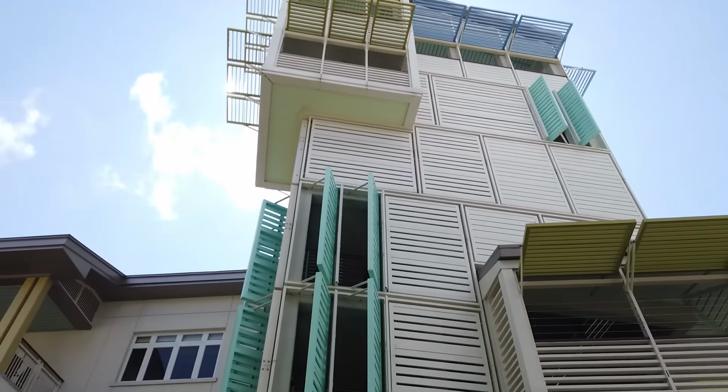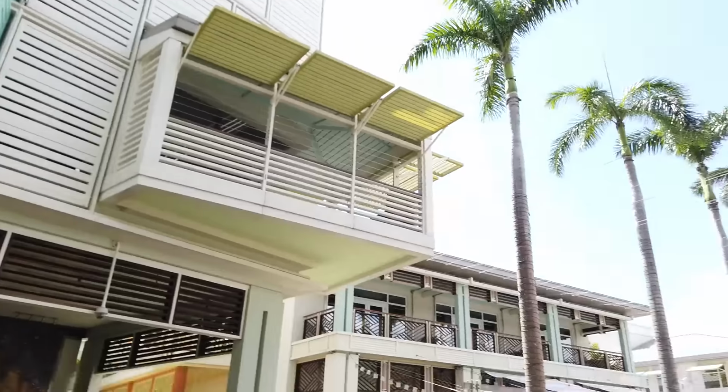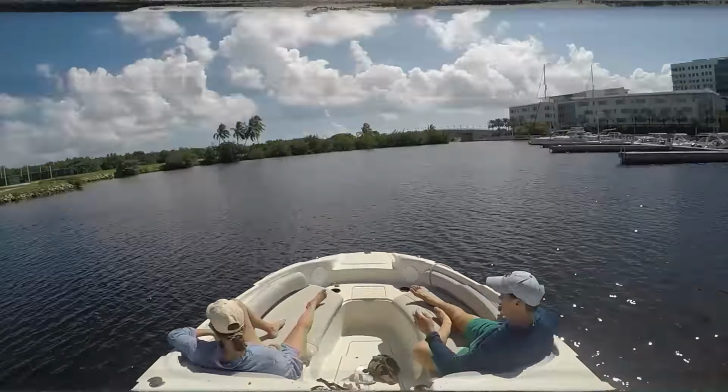I said was the highest point. That used to be it. I think it's like, see, that's a 3-story building. Maybe it's a 6-story building. Yeah, that's not the case anymore. Let's join the rest of the family for lunch and then let's head back out on the boat.